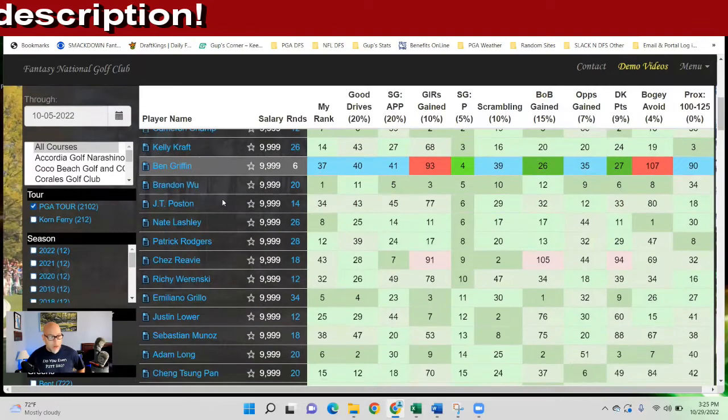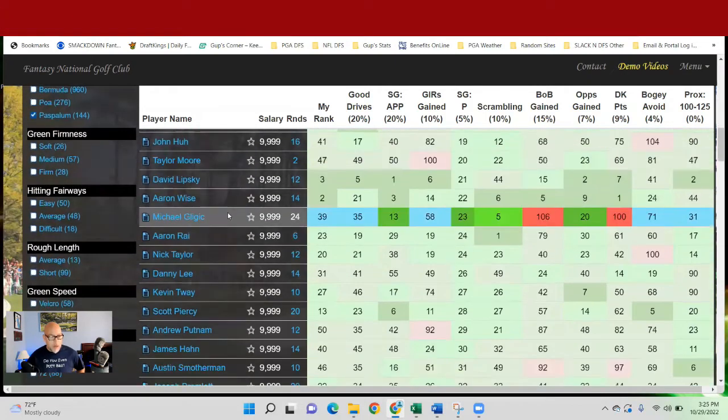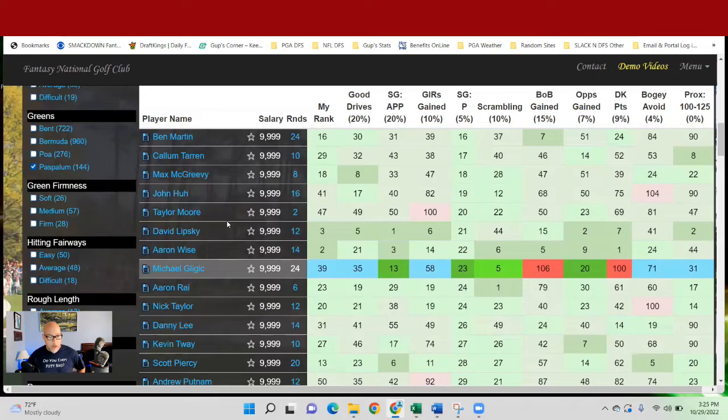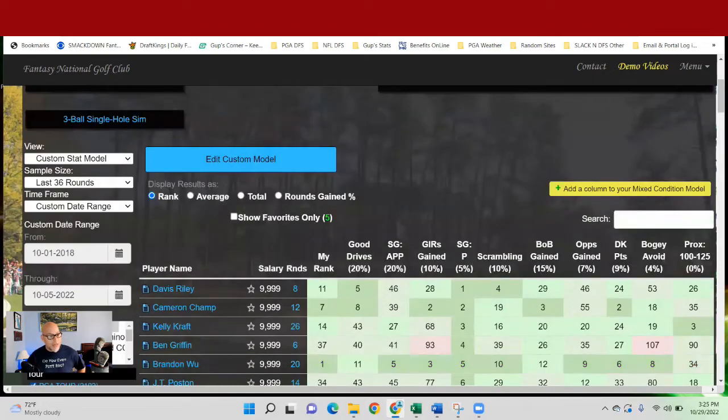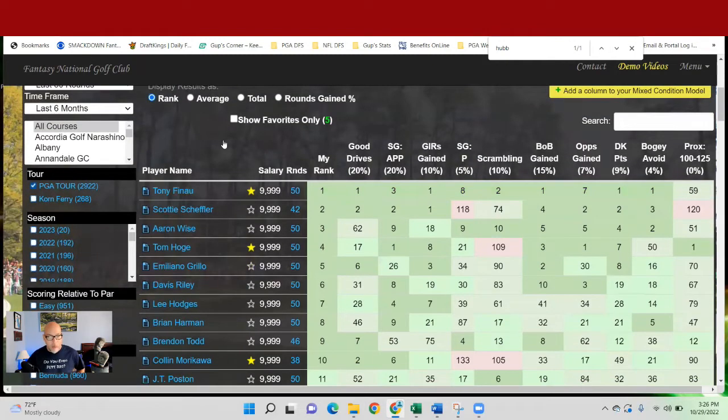These are all up and comers, really, because you won't see most of your big dogs that we're going to see this week showing up in the putting stats. And as we look at the actual last 6 months, basically just a 6 months form model, I got Tony Finau ranking out number one. Obviously, he had that great run in the summertime and at the beginning of the FedEx playoffs. So he's showing up there.